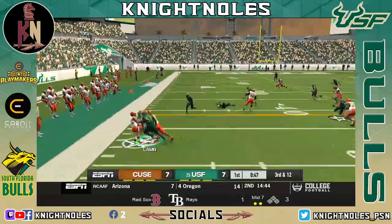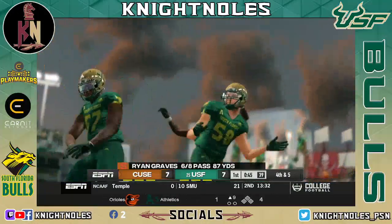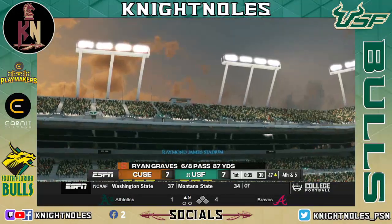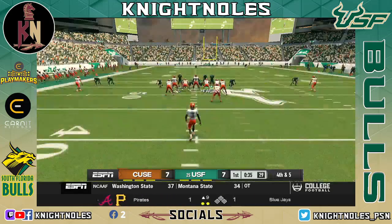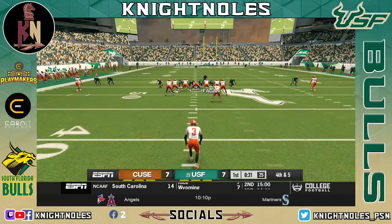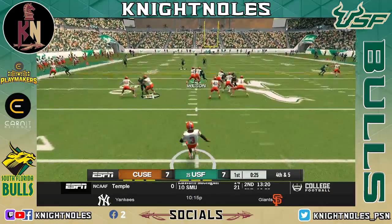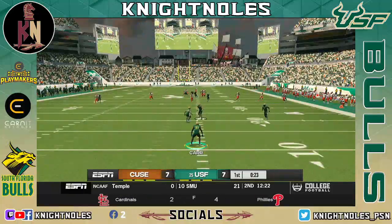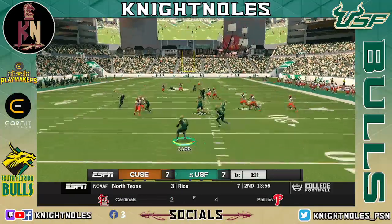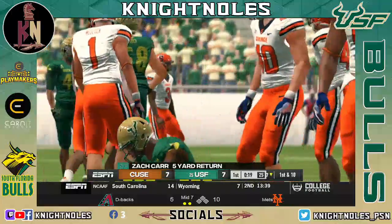A screen pass. Gets it to the back. Tackle at about the 47-yard line. Nice gain, but not enough for the first down. And it's a nice play there. They did everything right except get enough yards for the first down. He's going to try to coffin corner this one. He's taken down at the 17-yard line.